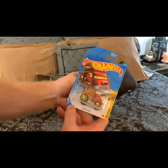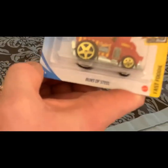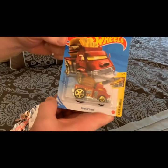This one is called Buns of Steel. It's got a big old cheeseburger and french fries on it. It's unique. I've never seen a car like that.